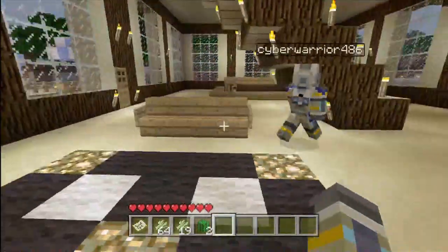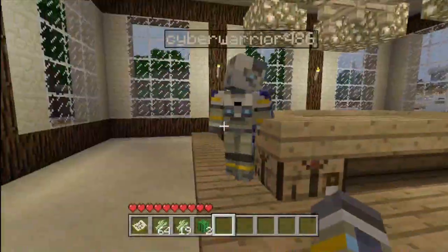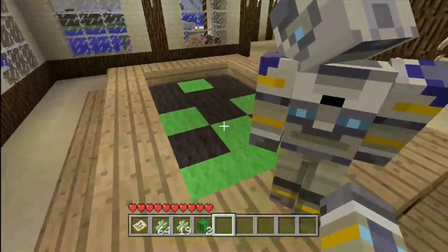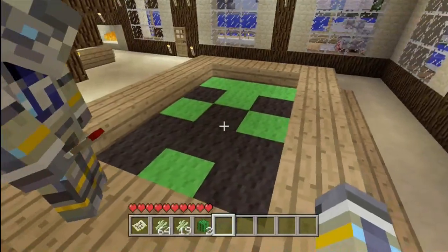Here's like the living room floor, nice carpet, and here's like a creeper face, I believe he tried to make. If you can see it, if you understand it, there's a creeper face, which I can see.